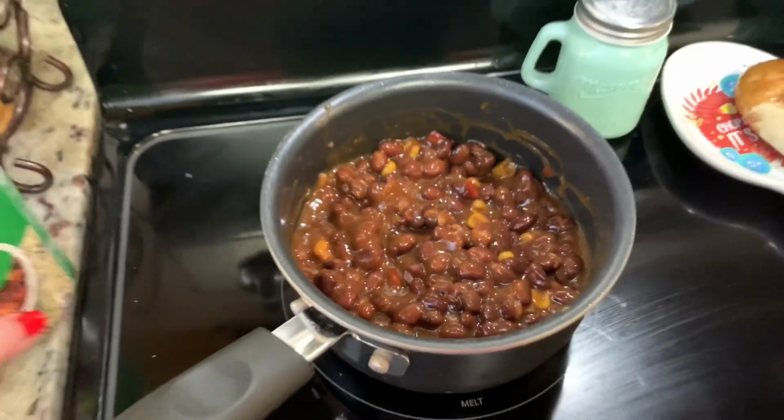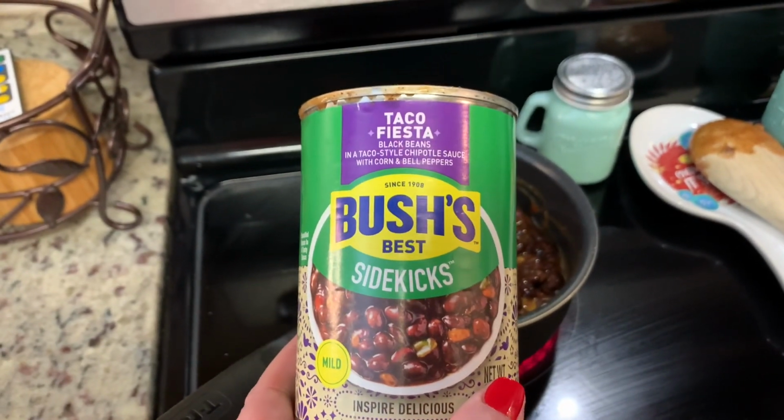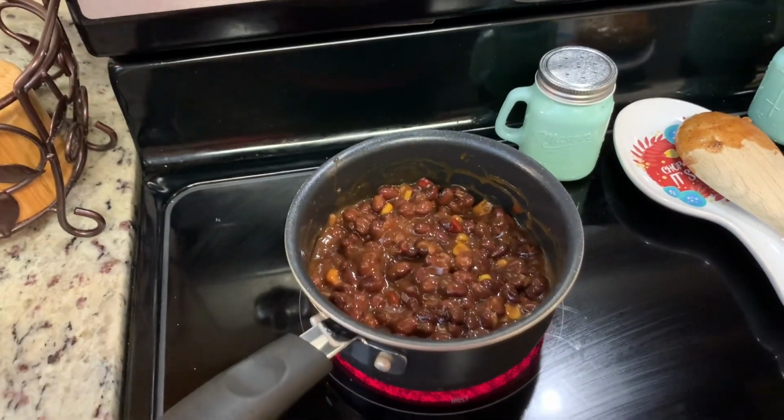In this little pot here, I have a can of these Bush's beans. These are the Taco Fiesta. I literally just put them in the pot and I'm going to warm them up.